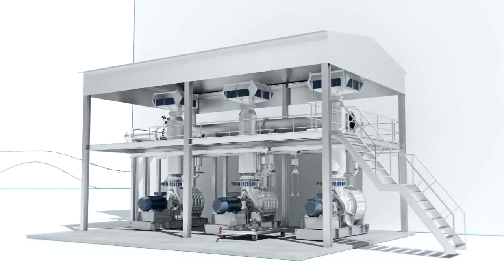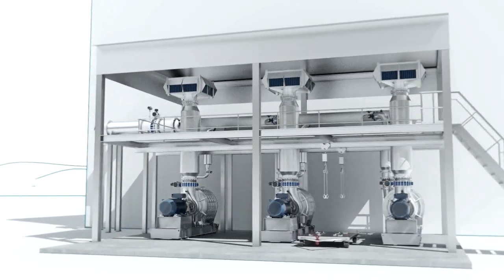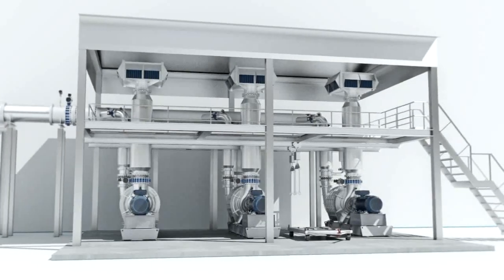Our blowers are working non-stop with minimum maintenance that consists of cleaning the filter elements, oil feeding, and, over 10 years, a preventive change of bearings.